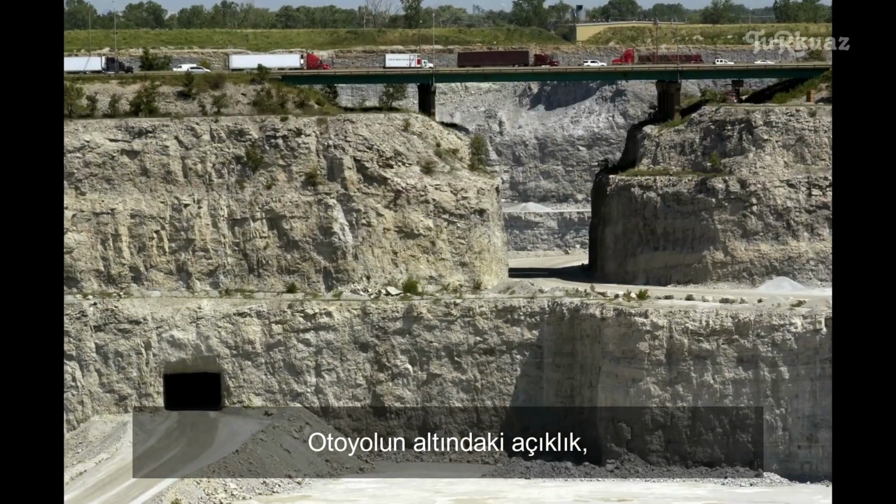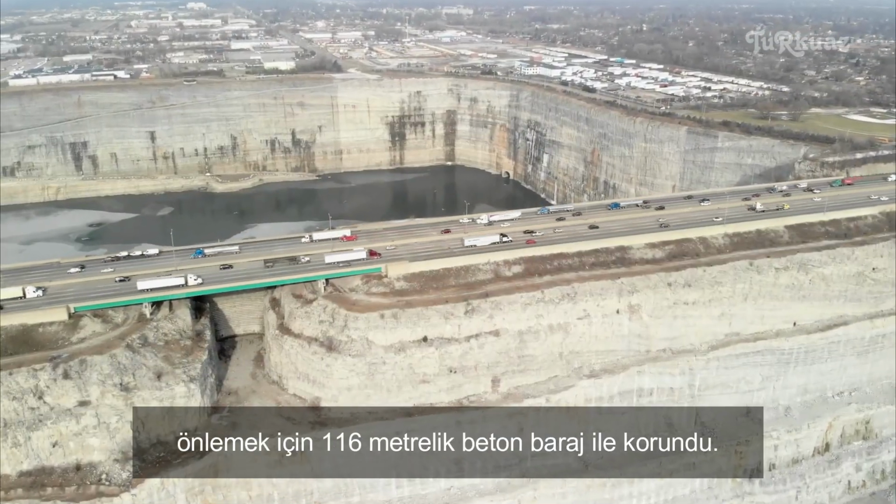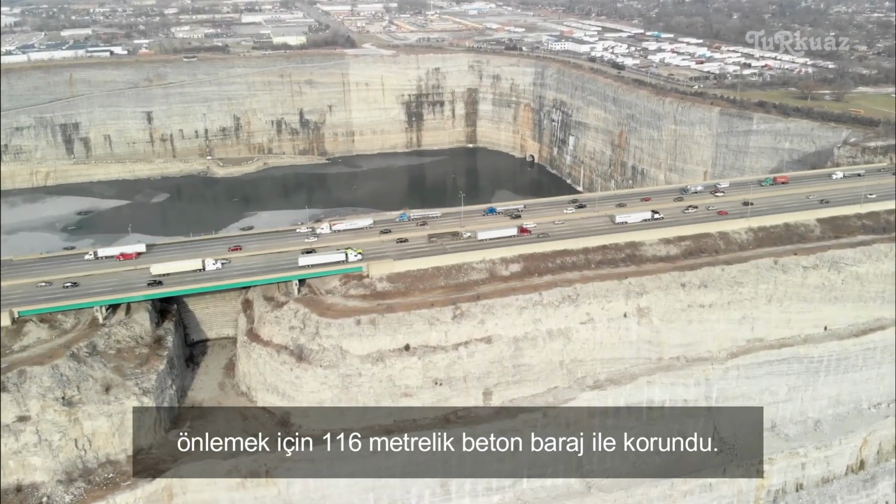The opening that was under the expressway is now dammed with a 116-foot concrete dam to keep stormwater from flowing from the North Quarry into the south.